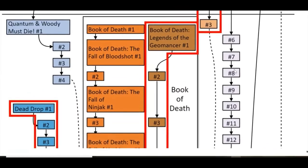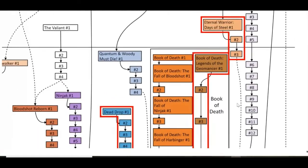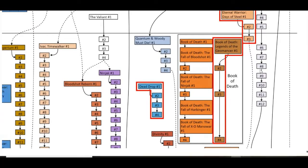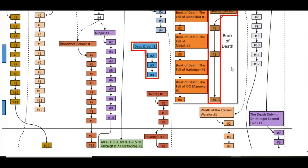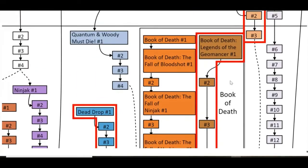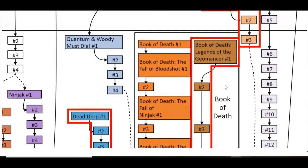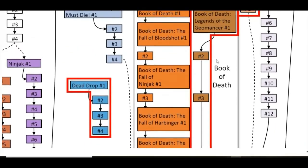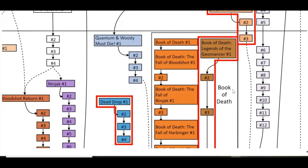Staying over here, if I just zoom out a bit, you'll see what Kelvin Degrees has put as an event in a box, which is the Book of Death. And you'll see that whilst part of this here is in a lighter orange, some of it is in a darker brown, and that stuff in the darker brown, I've actually put a box around. That stuff isn't collected. So, Book of Death, Legends of the Geomancer, it's 4 issues, like you can see here. I'll just zoom out a little bit.